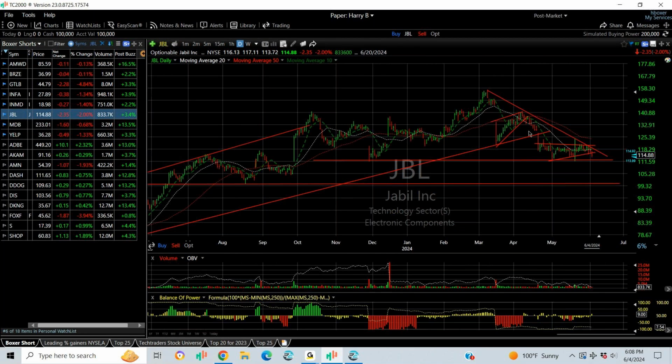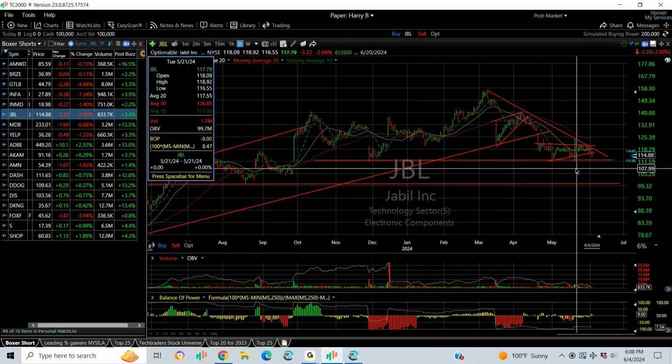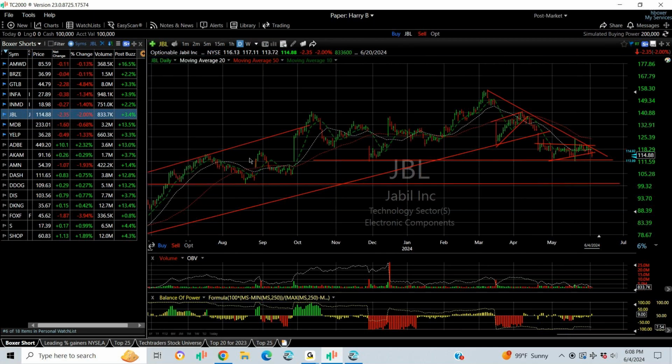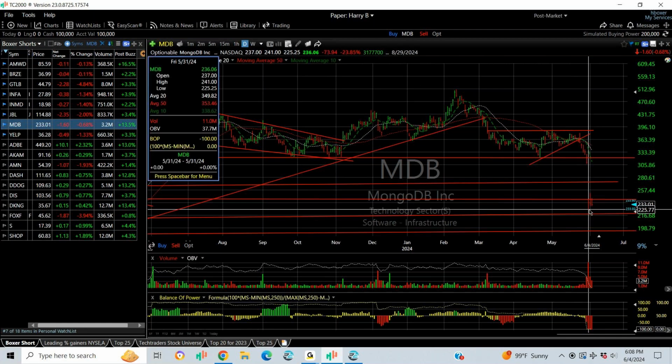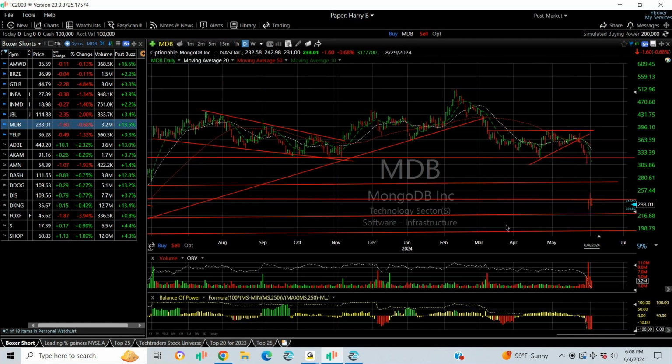JBL, big massive top pattern, broke down here, wedge, broke down again, and now it's got a bear coil. Looks like it broke that coil today, but what I really need is to move under 114 to get this to move near 99 to 100. MDB got thrashed last week. This was a Tech Trader swing short and alongside, and really got hammered as it broke down from 379, plunging to 225, losing 150 points in about a week. A little oversold, probably want to cover down here.